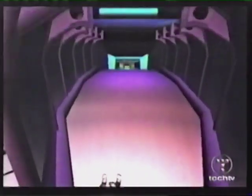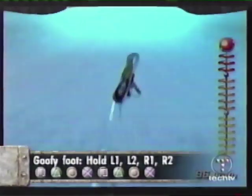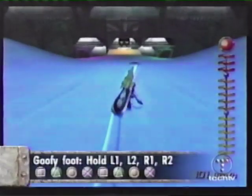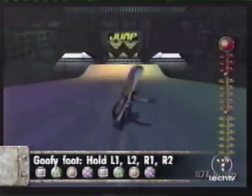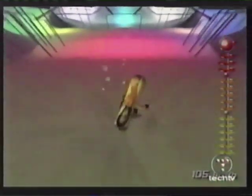And finally, this code redefines the term Goofy Foot. Hold L1, L2, R1, R2, and press square, triangle, circle, X, square, triangle, circle, X. If you entered any of the codes correctly, you'll hear a sound. Repeat the code to disable it.